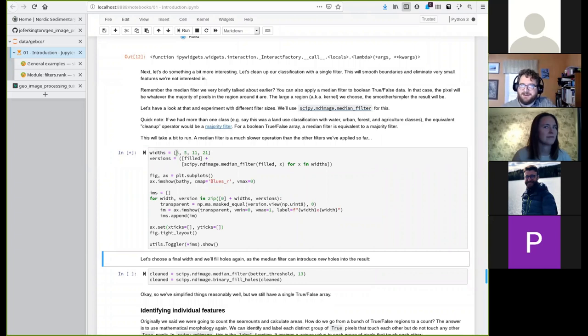So I'm going to do widths of 3x3 pixels, 5x5 pixels, 11x11, and 21x21. 21x21 really takes quite a while to run. The reason is for every pixel in the image, it's going to take, what's 21 squared, 400 and something, a fairly large number of pixels. It has to sort them, which is a fairly slow operation, and then get the one in the center at the 50th percentile. And that's not fast.